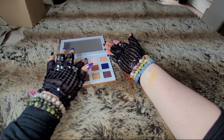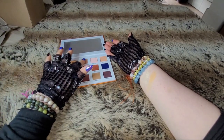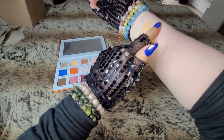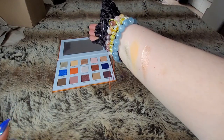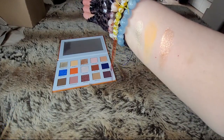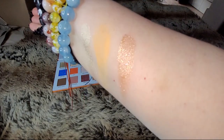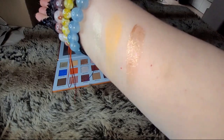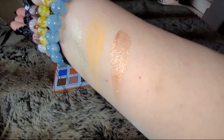Oh, this is beautiful. This is the Mr. and Mrs. Tutorials, the duochrome. It's nice, even though I don't really see the pink. Oh, it does glitter very, very well. Beautiful. Oh yeah, now I do see the pink. I hope the camera picks it up.